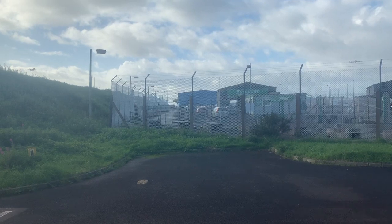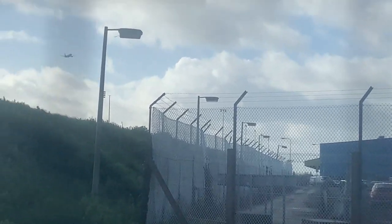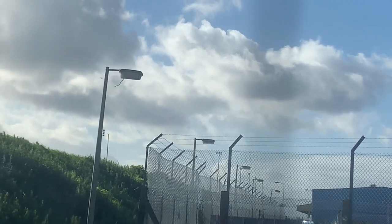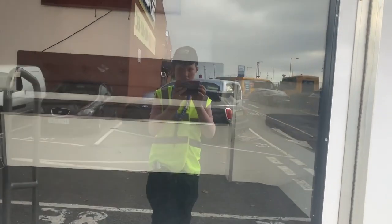And now we're just waiting for our flight to take off so we can get into it. They've just turned up to do our test. As you can see, the place is closed.